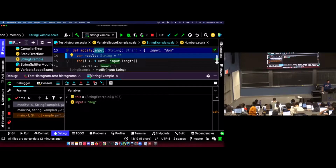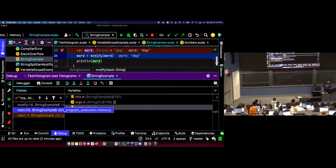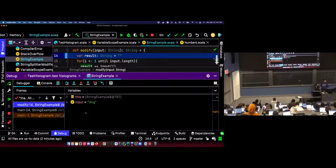Input is equal to dog, and we can switch our stack frames. We can go back to the main stack frame and see what was on that stack frame at this point in time, go back to our modify stack frame, and see what all the variables are in each stack frame. They are completely independent. Each stack frame is completely independent of each other, and in the debugger, it denotes that by only showing you one stack frame at a time. They're completely separate. They're not nested, none of that. They're completely separate entities in the stack.